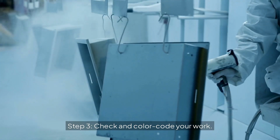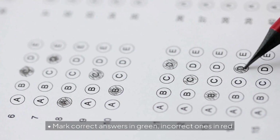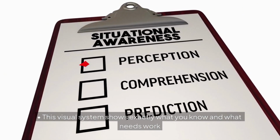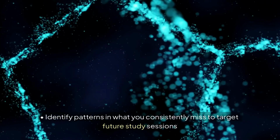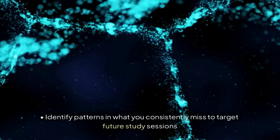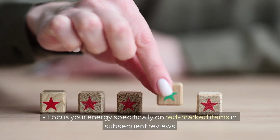Step 3. Check and color code your work. Mark correct answers in green, incorrect ones in red. This visual system shows exactly what you know and what needs work. It creates a satisfaction trigger when you see green marks. Identify patterns in what you consistently miss to target future study sessions. Focus your energy specifically on red-marked items in subsequent reviews.